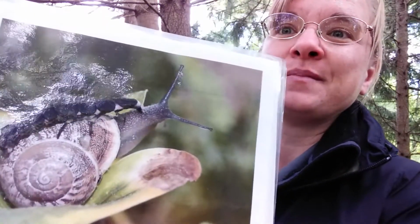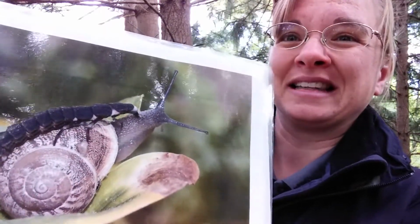And why the firefly larva is sitting on the snail is because that's what they eat when they're at that stage. So it's going to chew into the snail. A little gross. But if you're a gardener, you might like that they eat snails because you don't want them in your garden.